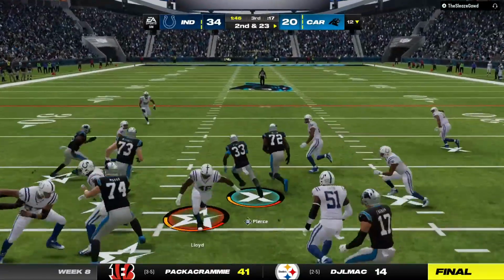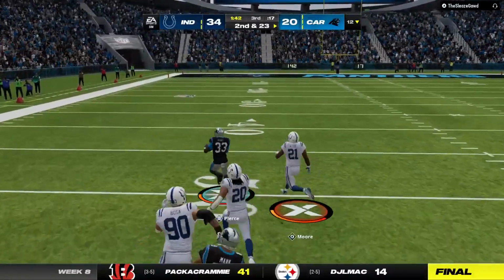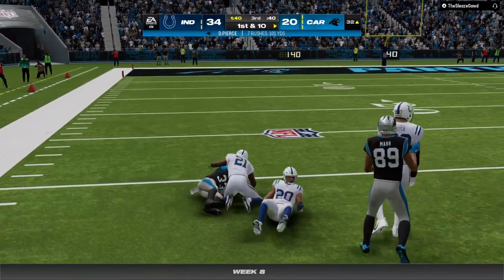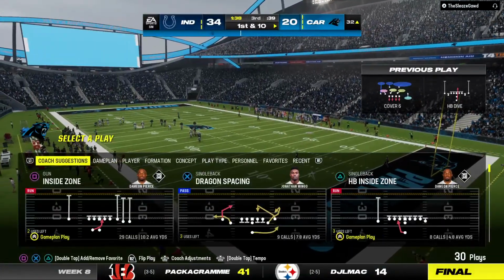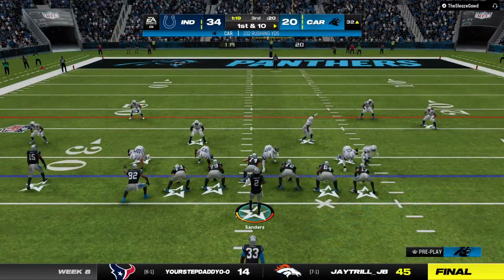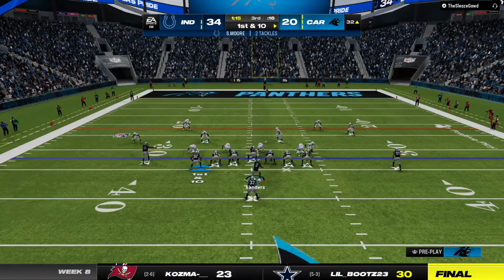Pierce now up the middle. Breaks the tackle. He's got room to run. Still on his feet. Off to the races. And he will finally be taken down, but not before he gets it to the Colts' 32-yard line. So how about this for a change in field position? From inside the 10, here's first down on the other side of the field.